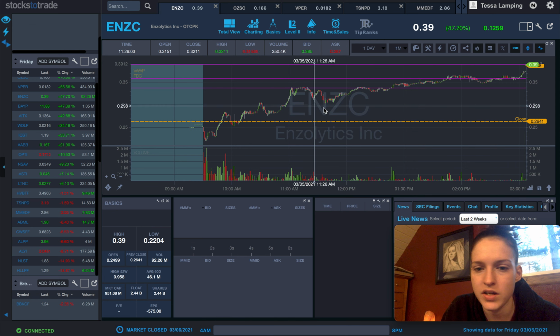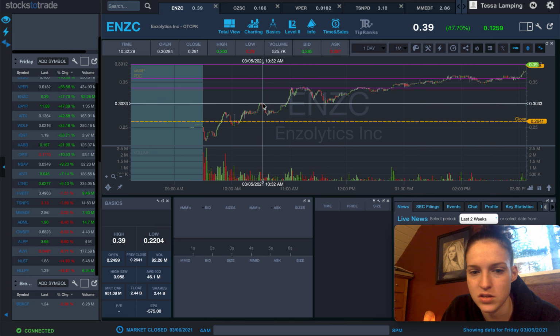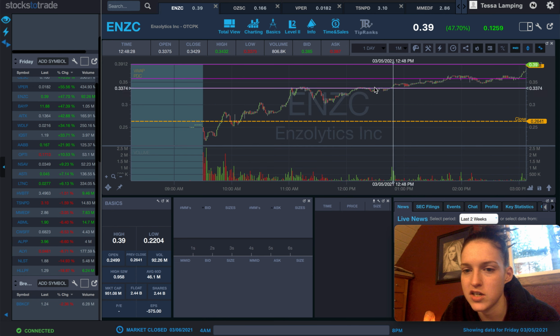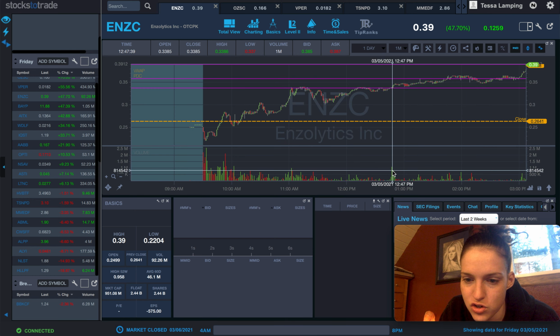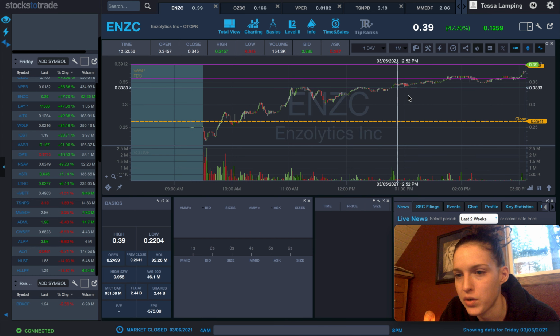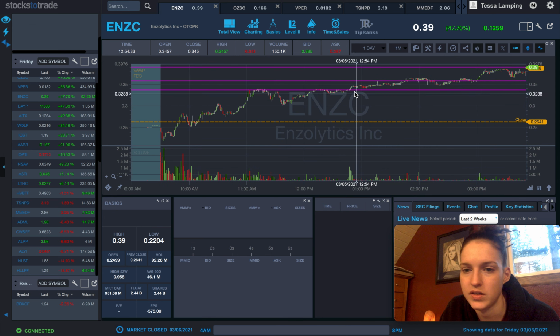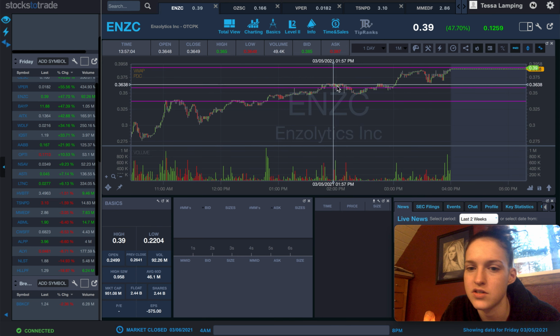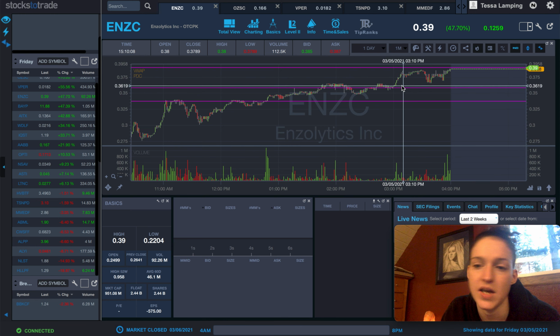So when this had a pullback and held this support, or this now became support, that was an opportune chance to buy as well. But I do like the consolidation, and so it was consolidating near its highs, and then you got this surge of volume right here, and that was a good breakout to buy. And then hold that with some patience, sell into strength maybe, add on dips, I don't know.